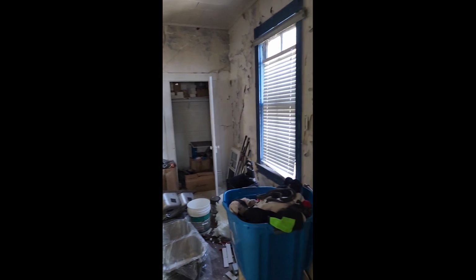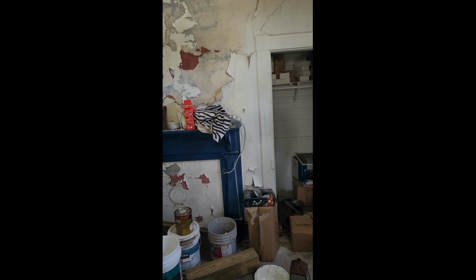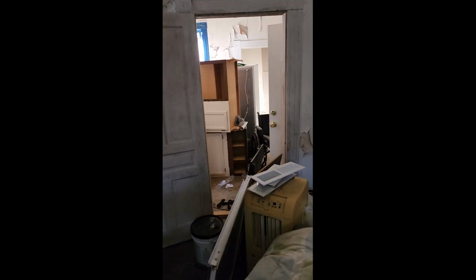Must be the den. It's really hard to try to keep any kind of flow in here. It's just a complete gut job. Closet. Another old window.